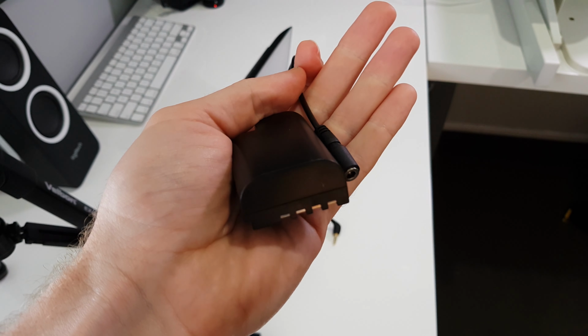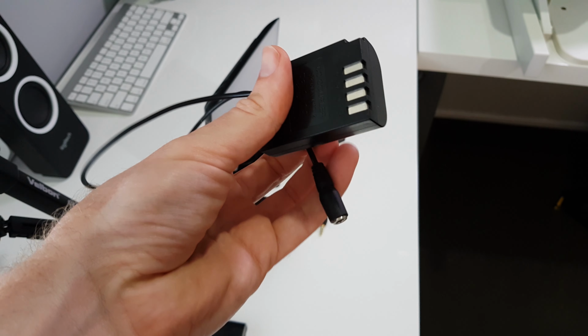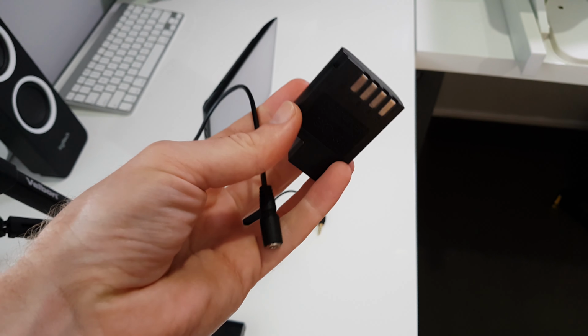Now, depending on your gear, the camera and the lights that you're using, it may be possible to power some of those things off mains power so that you don't need to rely on batteries. Now, if that's possible for you, then it's something that I would highly recommend because it removes the chances of things going flat or turning off while you're in the middle of shooting.